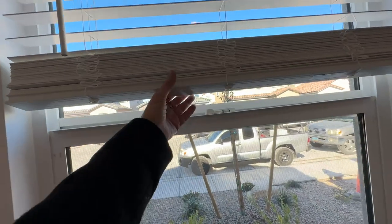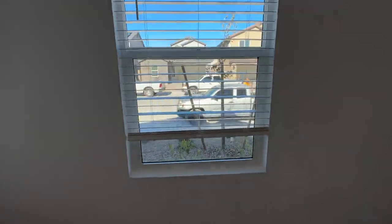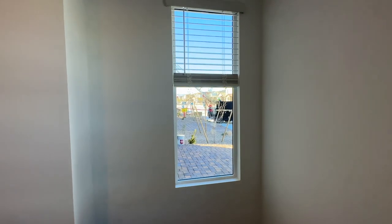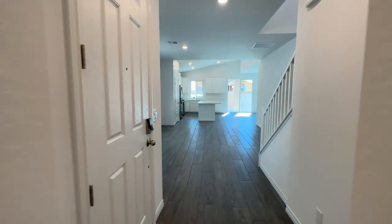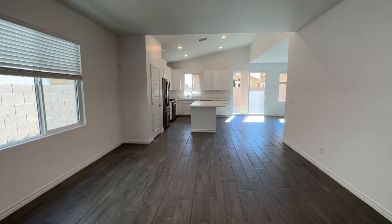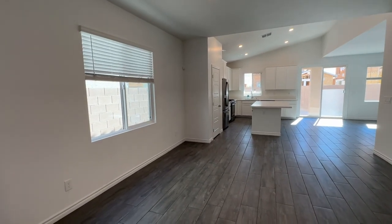But again, this is going to be going away. A lot of the homes that are quick move-ins probably will have these blinds already in there. But going forward, Lennar is discontinuing a lot of these, what's called everything included package, which is interesting. And they're also doing away with all the smart home automation, because they're going to be lowering the cost of the homes, instead of having all of these additional features.